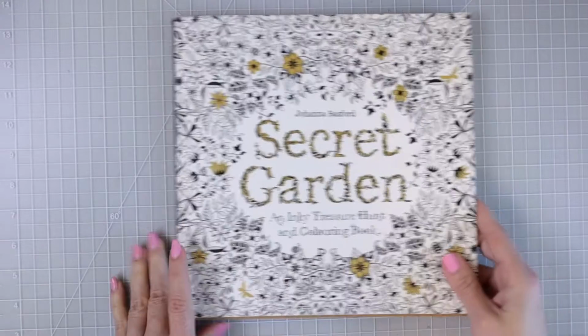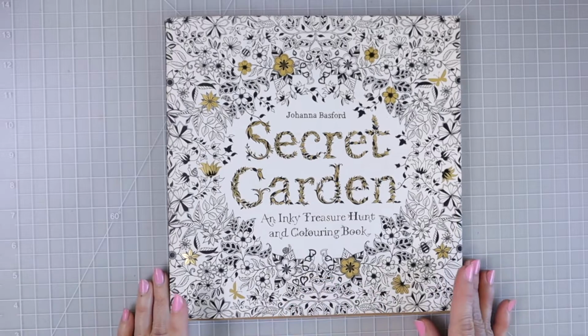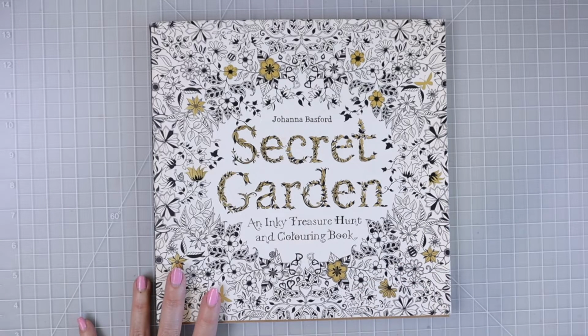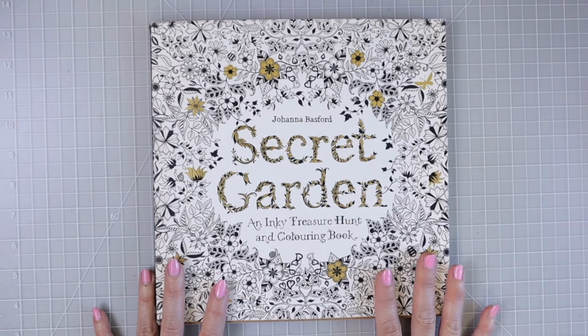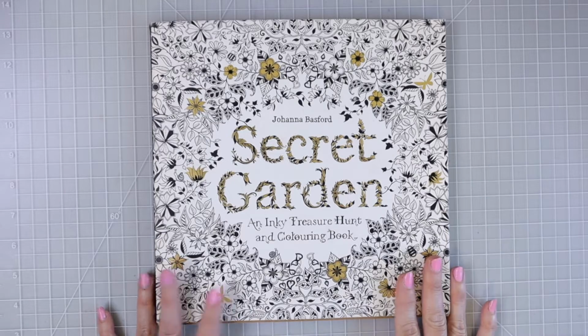But that is Johanna Basford's Secret Garden, and that one just holds a really special place in my heart just because those are a couple of my very first coloring pages that I ever colored when I first found this hobby. And I still remember to this day going in Barnes & Noble and being so excited to find this coloring book and to bring it home and go to Hobby Lobby and get some pencils and start coloring.